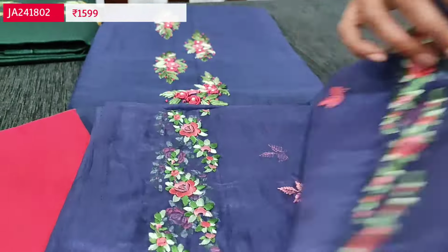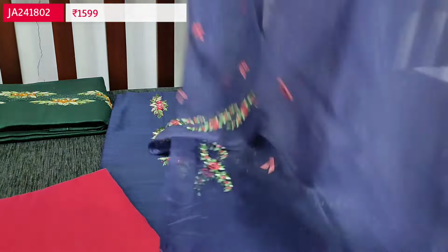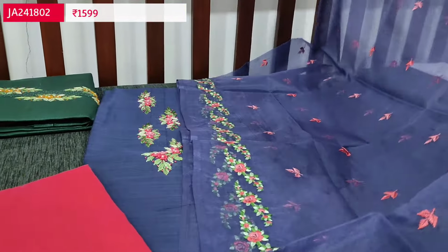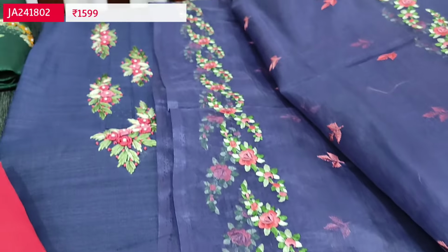and small embroidery work that comes in the middle portion of the dupatta. Super lightweight material in fancy organza. A very elegant party wear set priced at $1,599.